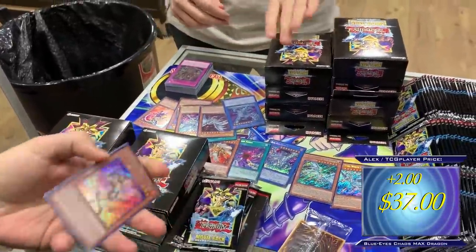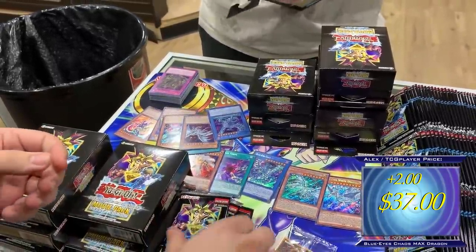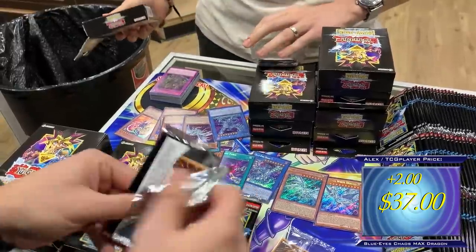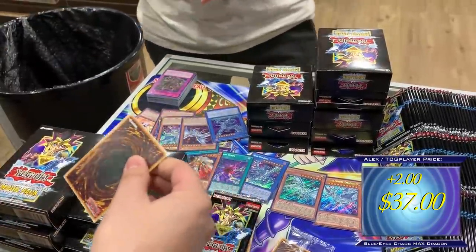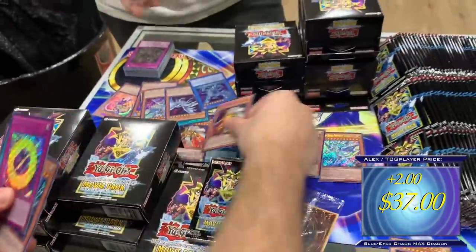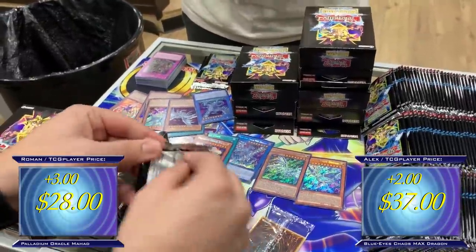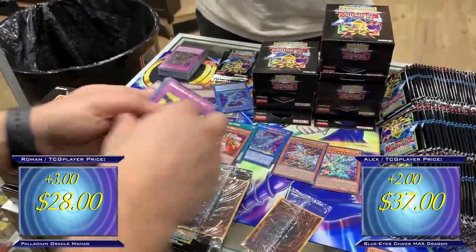That was just a straight up, did you pull? Yeah, it was in the same pack as well. Shoot. All three of them? Mm-hmm. No. Not all three. But a good amount. Cubic Assault. Oh, Palladium. Oh, man. Double trouble over there. Where's my Dark Magician Girl at? She's sticking with me, dude.